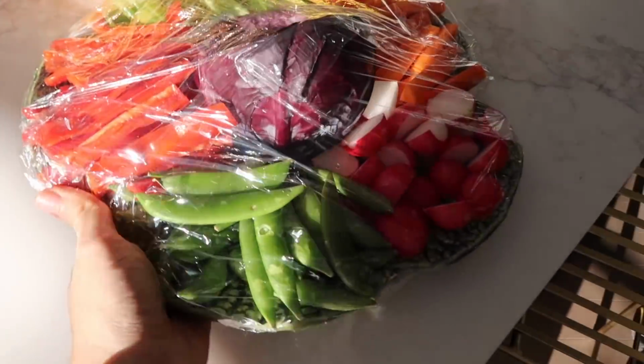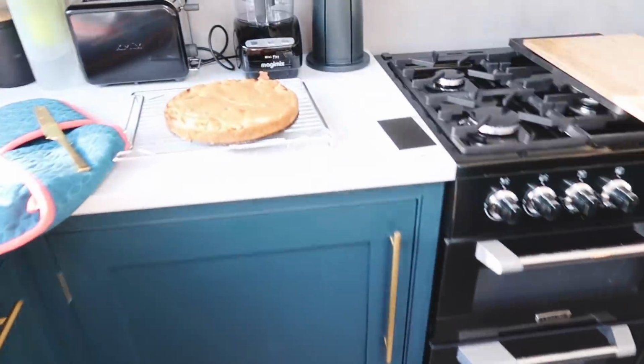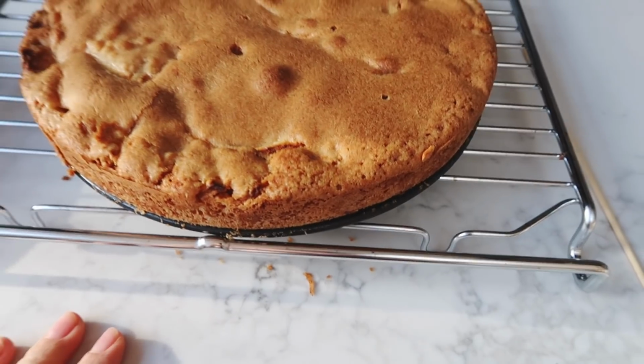Crudité done. Just covered it up for now. They're not coming over till later, so I'm gonna put that in the fridge. Okay, the cake is out. Now this is my grandpa. This was his favorite cake when he was alive. My mom's been making this forever, so I know it well.